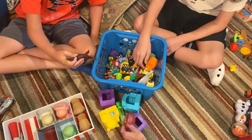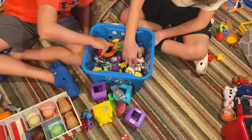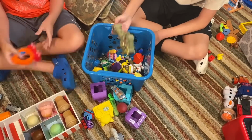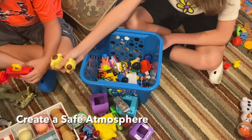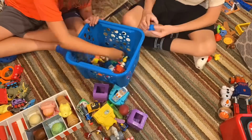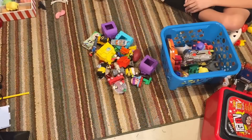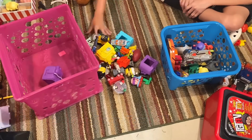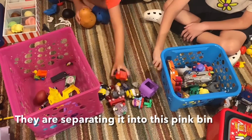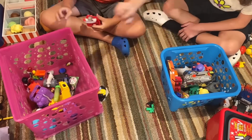So let's get started. When you start decluttering with your children, the most important thing is to create a safe atmosphere where they can freely say if they want to keep an item or if they want to let it go. This is so important because we want to create this into a positive experience in childhood. This is conditioning their nervous system that I am safe if I declutter and that I have the control to keep what I want and to let go of what feels good.